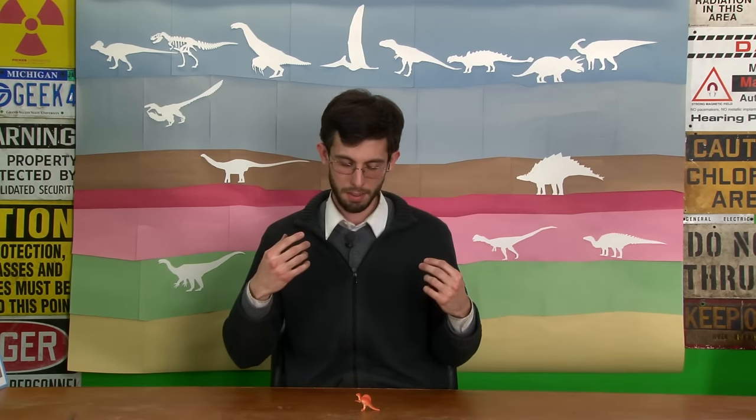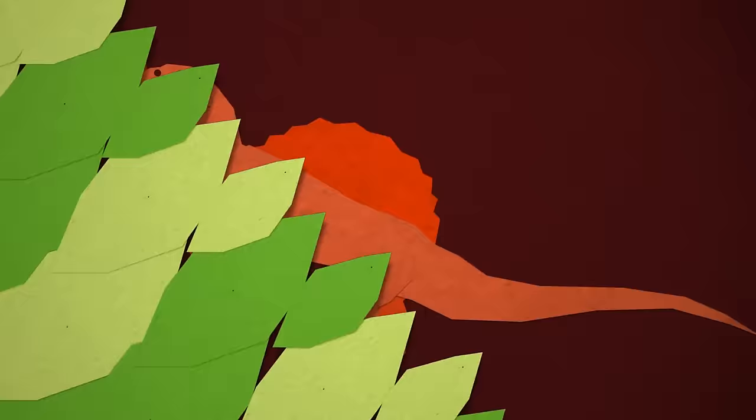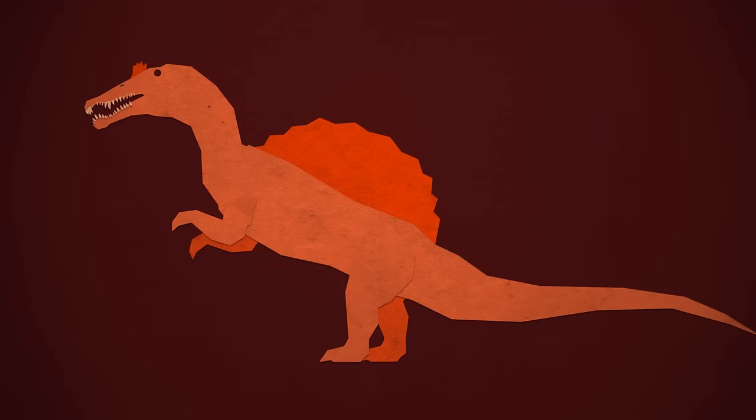Which is weird for a giant land creature, but for a water creature where you're not as worried about saving weight, the increased density of bones helps keep you more stable when you're moving through the water. And this is an adaptation that we see in water creatures. Penguins is a good example. They have dense bones. But the aquatic adaptations don't stop there.